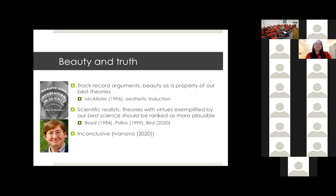And James McAllister, on the other hand, is a philosopher of science who is not interested in justifying realism, but he thinks it's justified to trust aesthetic criteria. It's rational to trust them because, again, we have good reasons to make these aesthetic inductions in science and project the expectation that if a theory comes along that exhibits the aesthetic values of previous theories, well, it's more likely to be on the right track.